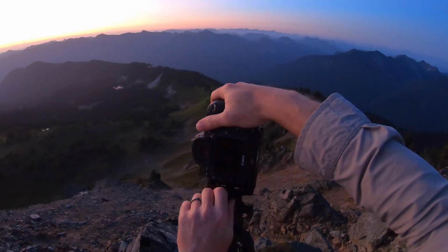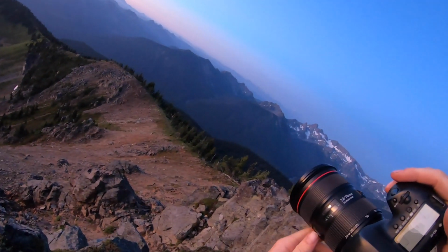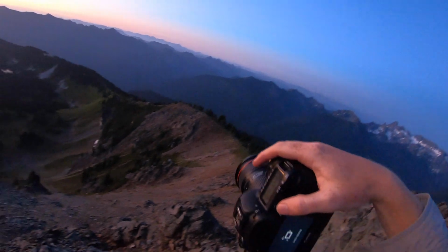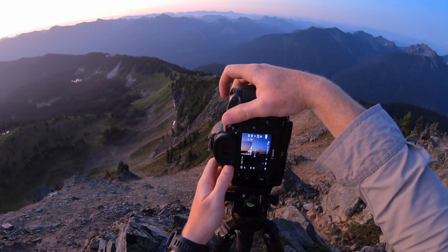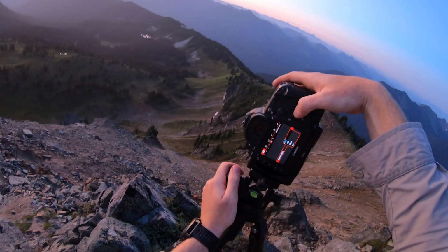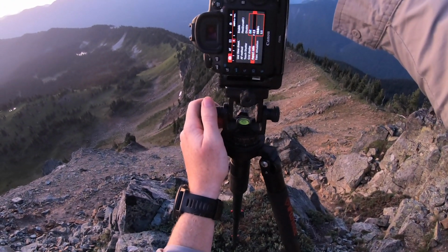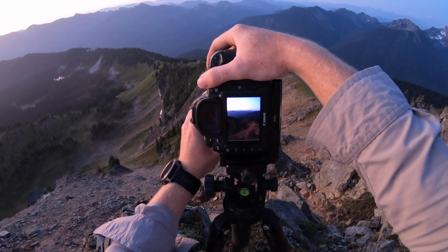Right, so I see this as being a vertical composition. Nice and easy, manual focus. Good. ISO 100, f11, let's have a look. Let's up screen. When I shoot vertical, I always change my settings, my aspect ratio to 4:3, because I usually crop 4:5.